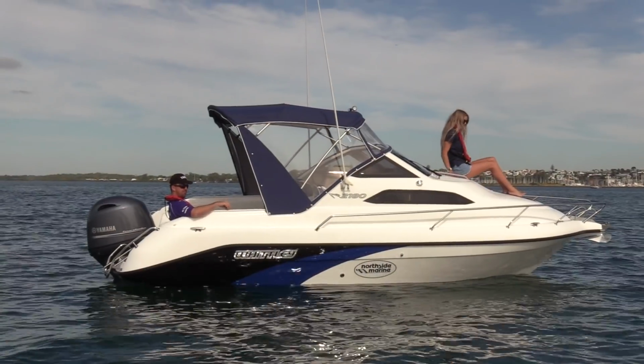Well, there you go. It started out a bit ordinary on Moreton Bay this morning, but it's so flat now we can raft up these two Whittley boats together and take you through some of the performance and some of the differences that we've seen between these two boats.